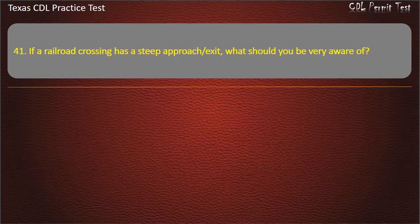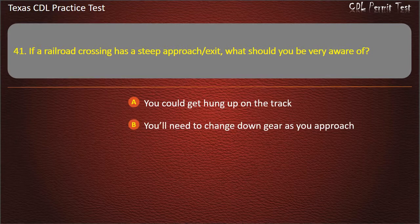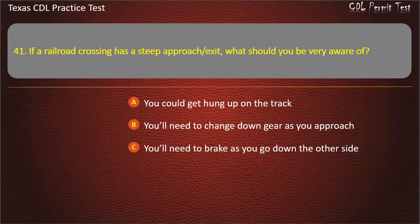Question 41. If the railroad crossing has a steep approach or exit, what should you be very aware of? You could get hung up on the track. You'll need to change down gear as you approach. You'll need to brake as you go down the other side. You're going to be slower getting across. Answer. You could get hung up on the track.